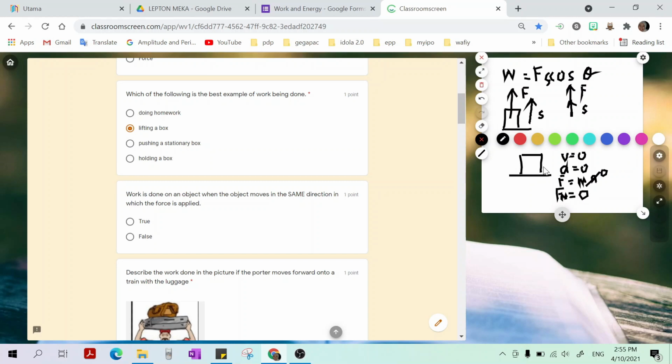So saya akan dapat work done. So kalau F ni 0, so work done cikgu akan nilai 0. Kan? Sebab W equals to Fs cos theta. So kalau F nya 0, work done 0. So kita pergi kepada question 3. Okay, we go to question 3.